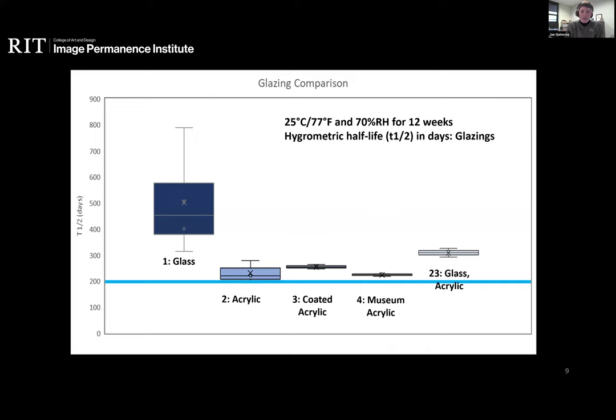And then we went on to a 3 month or 12 week change in relative humidity. So temperature remained constant. It was an elevated temperature of 25 degrees Celsius or 77 degrees Fahrenheit and a constant relative humidity of 70% for 12 weeks. So these are the conditions for evaluating what the sealed frame packages' responses are to being in a high humidity environment and also really a high temperature environment, right? 77 degrees Fahrenheit.